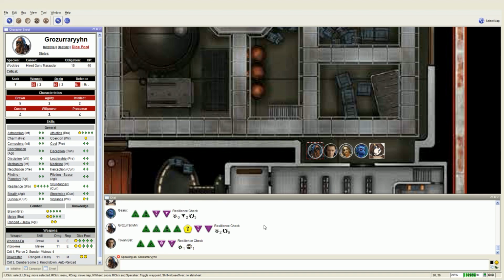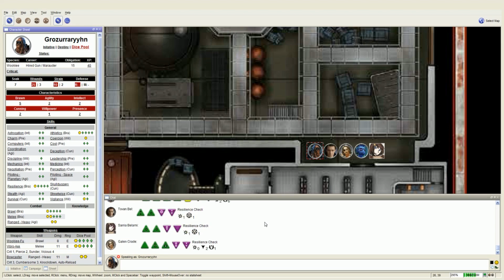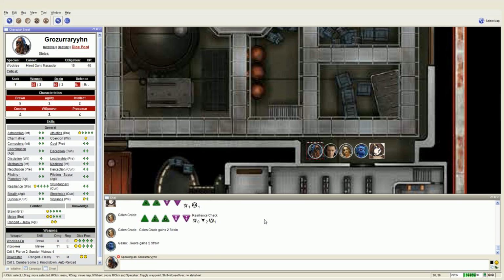Oh, no. I hate it in here, apparently. Despite the fact that Graz is a walking carpet, he does fine. Just like home. Alright, Galen and Gears, since you both fail, you take 2 strain, and this cannot be recovered. Ever? No, just for this encounter. Oh. Galen's just used to his suffering at this point. Aww. Galen?